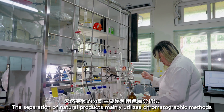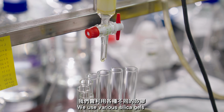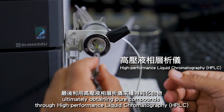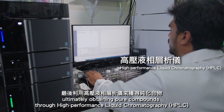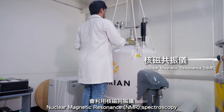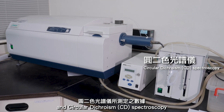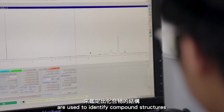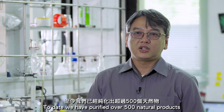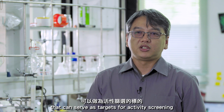The separation of natural products mainly utilizes chromatographic methods. We use various silica gels or molecular sieves to separate different compounds, ultimately obtaining pure compounds through high-performance liquid chromatography. Once pure compounds are obtained, nuclear magnetic resonance spectroscopy, mass spectrometry, and circular dichroism spectroscopy are used to identify compound structures. Once the structure is confirmed, drug activity screening can be conducted. To date, we have purified over 500 natural products that can serve as targets for activity screening.